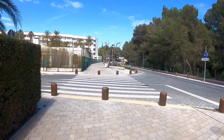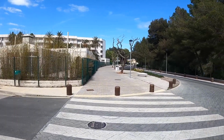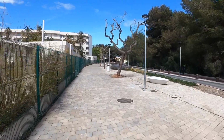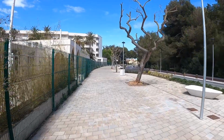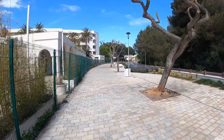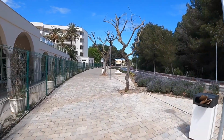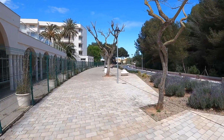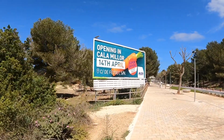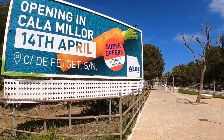So shortly we're going to be in the second week of April. And apart from the sun and the little bit of heat there is, I would have thought we'd still be in the winter. It's so very quiet still, which is a shame. I know not many people can come at the moment, but with a bit of luck, the places, as in the island I'm talking about, will start to reopen and get back to normal business as soon as possible. So you can see the Aldi is opening on the 14th of April. So that'd be handy if you come in here self-catering, wouldn't it? Because most of the stuff you need, you can pick up at Aldi for a really good price.